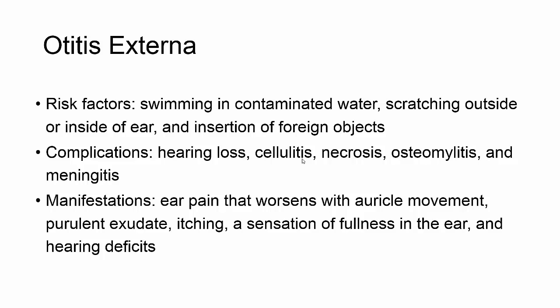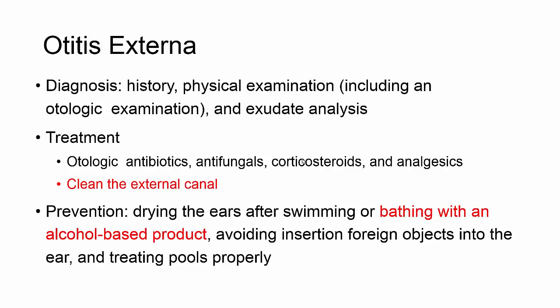Manifestations, of course, are ear pain that worsens with auricle movement, purulent exudate, itching, a sensation of fullness in the ear, and hearing deficits. Diagnosis again, guys, we're going to see history and physical examination. They'll do an exudate analysis. This can help them determine whether it's a bacterial infection or a fungal infection.